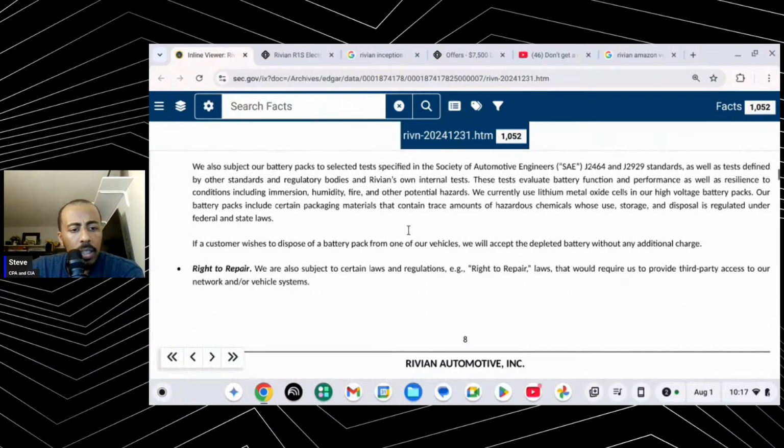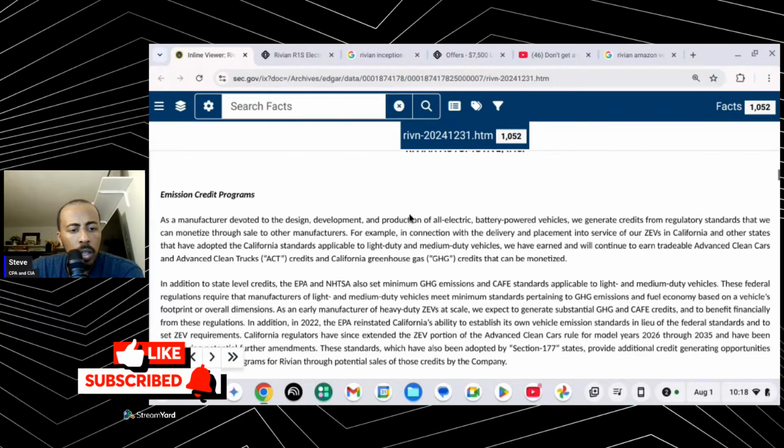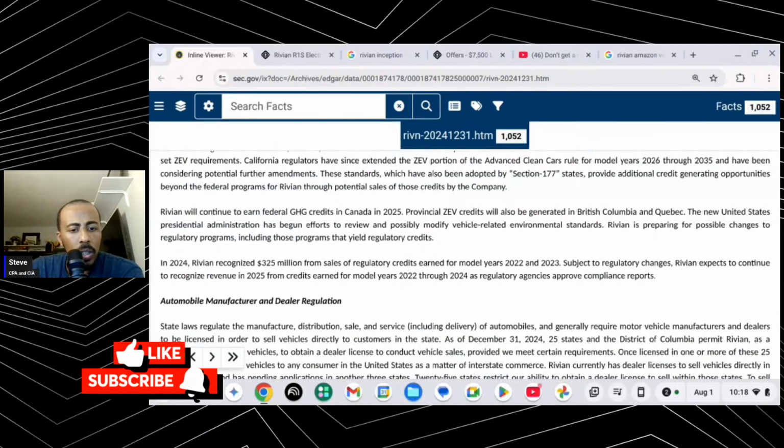Battery safety and testing. Okay. We don't need to know that. Emission credit program. These are different regulations. Oh, look at this. They recognize $325 million from sales of regulatory credits earned for model years 2022, 2023.